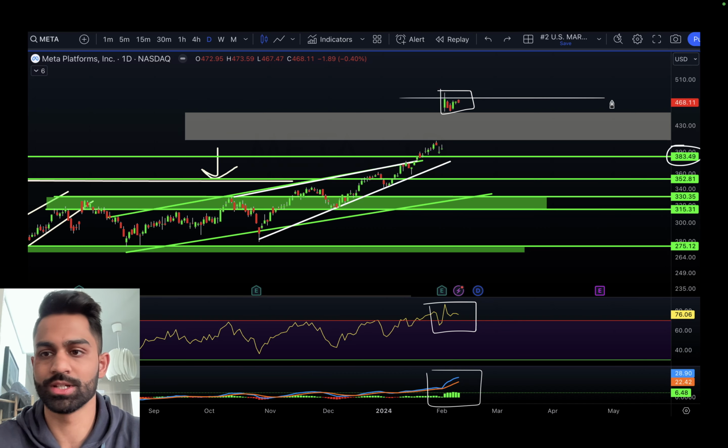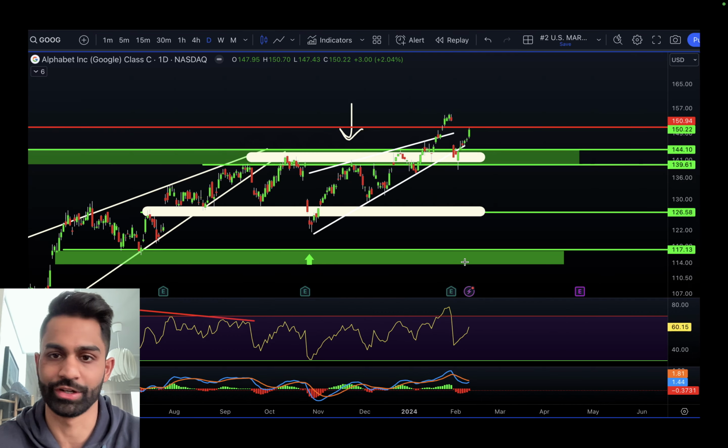So a little bit of that resistance in the 470s for Meta, and support level is going to stay put down at 384, and it's got a little bit of a gap that it needs to fill here. RSI, MACD also very overbought.